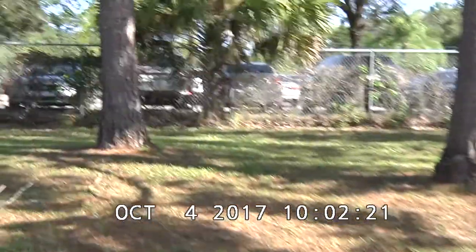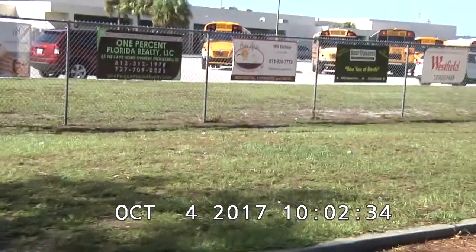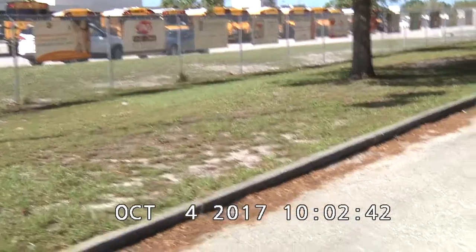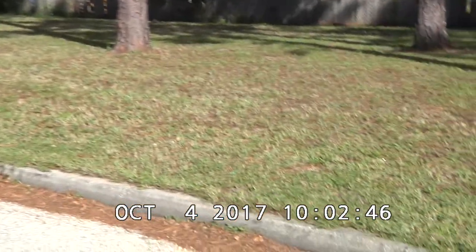Coming straight past me, and then looking to our left, which is south, at the perimeter fence of the school. There are some advertising signs there, and the fence itself is in good condition. As we proceed here, I'm going to stop and look to my right, which is north. Again, we're traveling west.